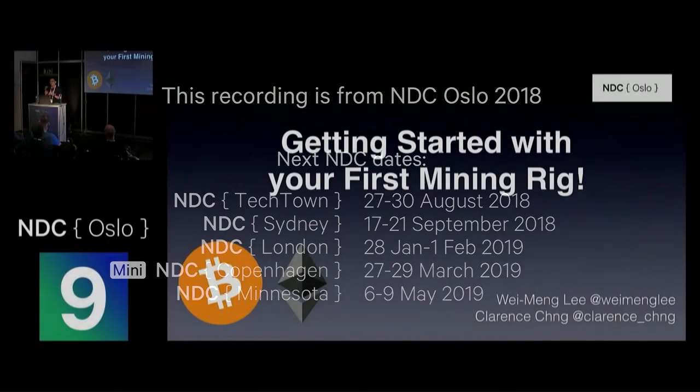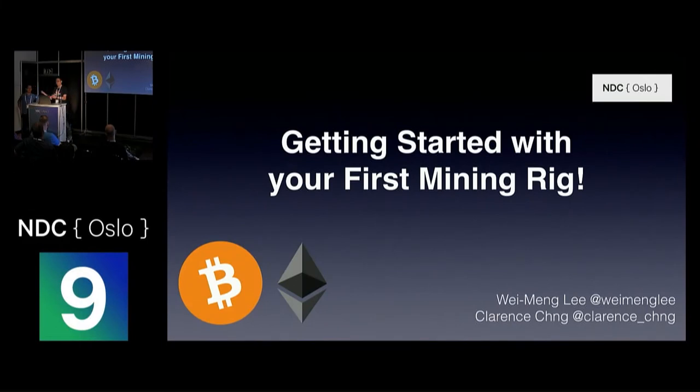So for this talk, Clarence is going to do most of the work. He's going to talk to you about how to get started with your first mining rig. And what we have here is our first mining rig from Singapore. So if you want to take a photo with this mining rig, just go ahead. That will be one Bitcoin per photo.